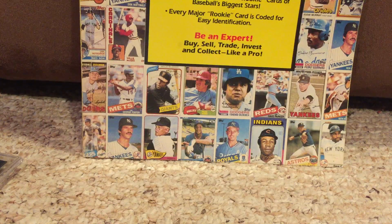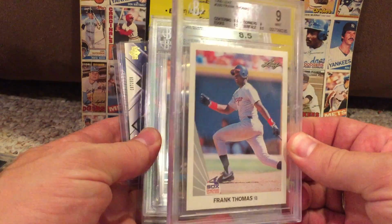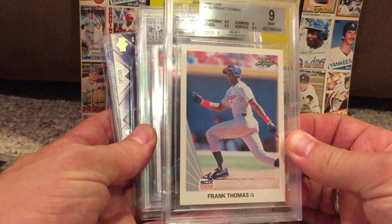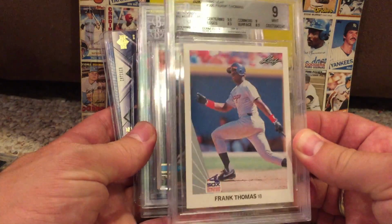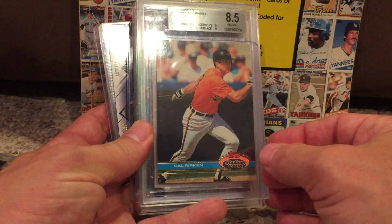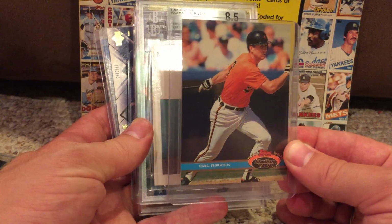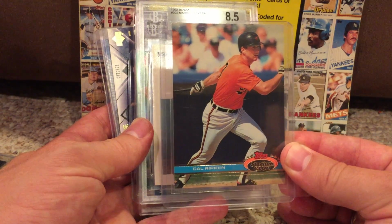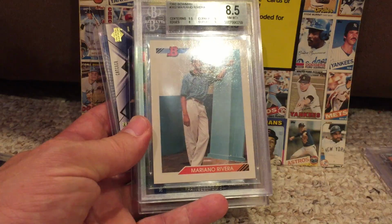Then here's some more cards. 90 Leaf. So what happened is it wasn't enough to have just Topps and Donruss, now you had Leaf available. This was a Donruss product. Then I guess what Topps tried to do is sort of emulate what Upper Deck was doing by coming up with Stadium Club. So they had a premium set called Stadium Club.